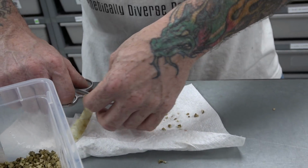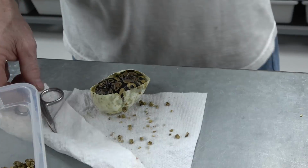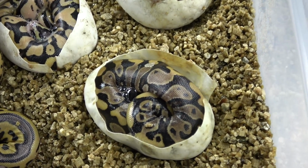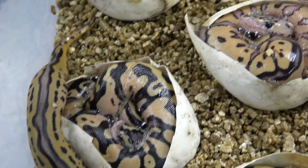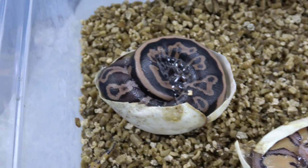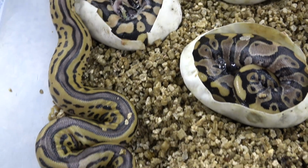And this is what I do. You don't have to do it. You don't even have to cut. It's totally up to you. But I do not suggest, if you're cutting your eggs, to do this the very first time you cut. Make a little slit, leave them alone, let them come out of that sac, and then you can open it up a little more.